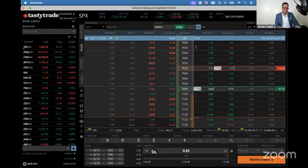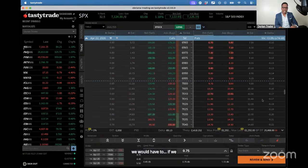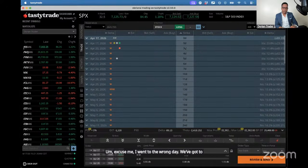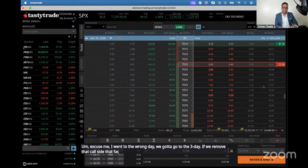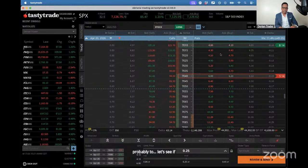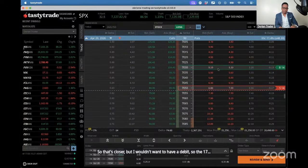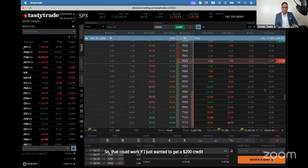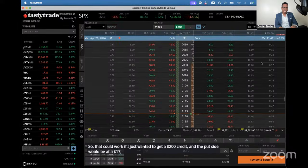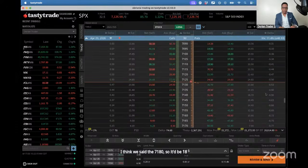So in this example here, if we were to move that call side that far, excuse me, I went to the wrong day. We've got to go to the 3 day. If we would move that call side that far, we would have to move the put side probably to, let's see if this 15 would work. So that's closer, but I wouldn't want to have a debit. So the 17. That could work if I just wanted to get a $200 credit. And if the put side would be at a 17, the call side, I think we said the 7180, it'd be an 18 and a 17.